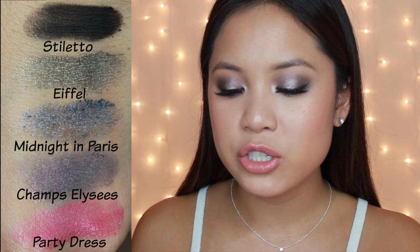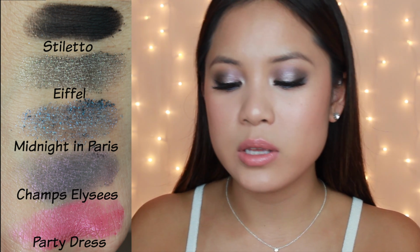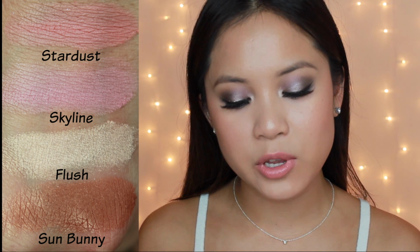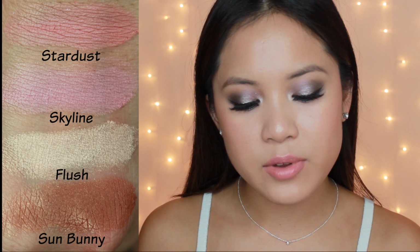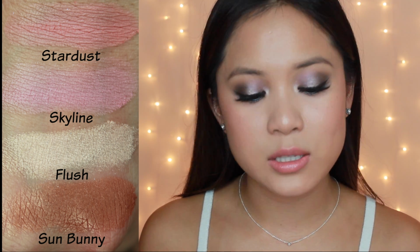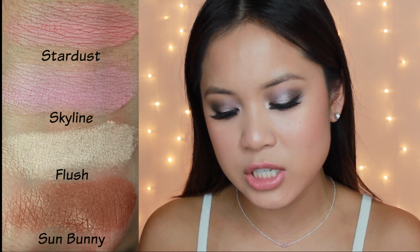And lastly, Party Dress is your vibrant Barbie pink. It has okay pigmentation when you swatch it, but again, as soon as you put it on your eye, it's disappointing. Stardust is a dusty coral color. The pigmentation is okay. It's what I have on my cheeks, but you really have to build up the color to get the color to show up. Skyline is even more disappointing. It would be a gorgeous, very unique blush color if the pigmentation was what it's supposed to be. It's an orchid pink purple blush, really unique color but really poor pigmentation.